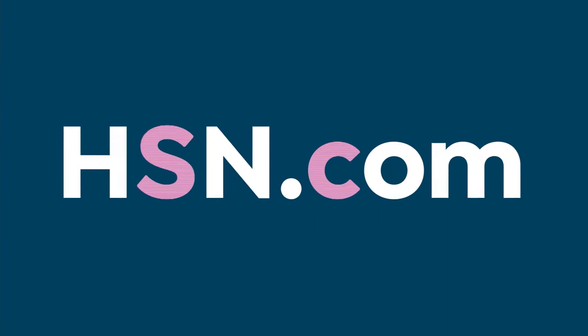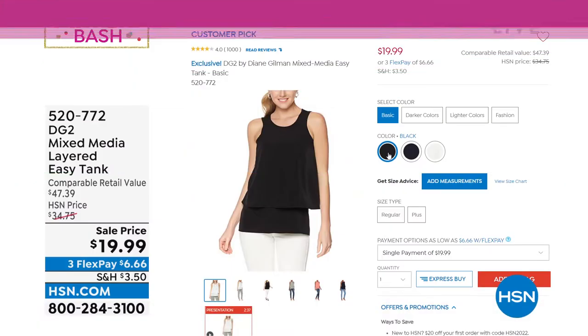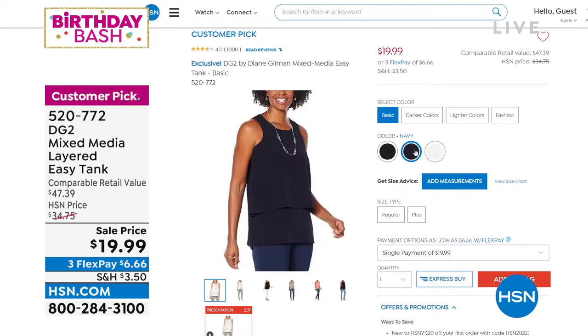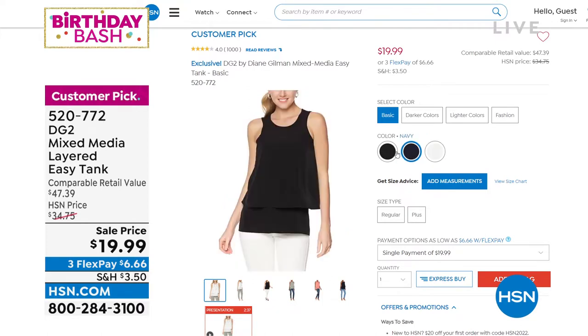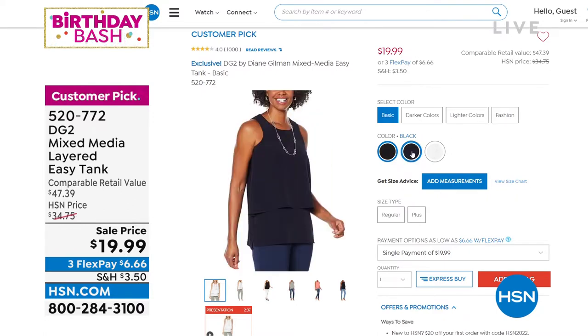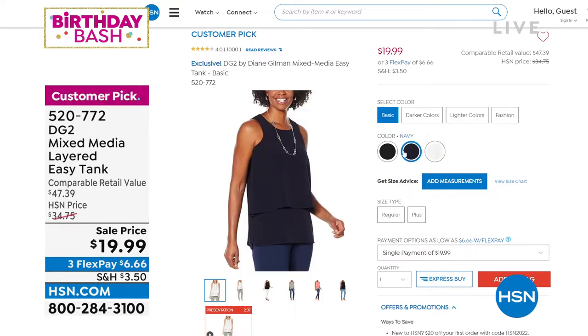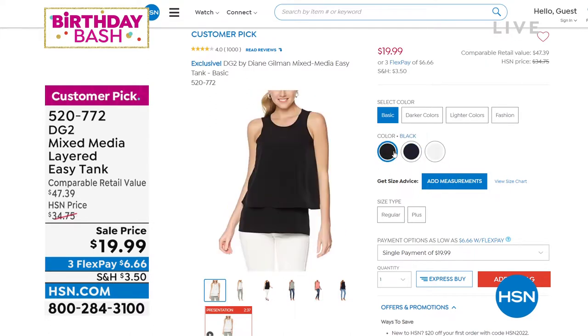Okay, so the tank, I want to remind you of, I just showed you how you could put that navy under the chambray. 1,400 sold this hour, and this is just the cutest little tank. It's very, very flattering, and we don't have to put this on sale. A customer pick, we have 1,000 reviews just on the basic colors, and we offer fashion colors, darker colors, lighter colors, all kind of easy tanks. This is basically a $50 top in any department store, $19.99.